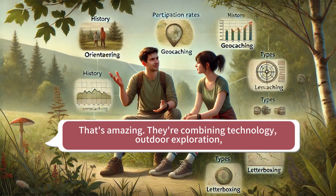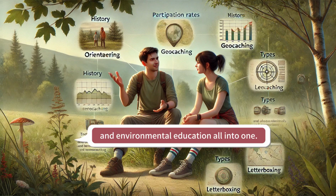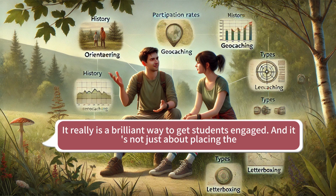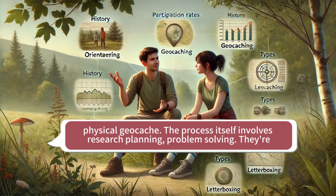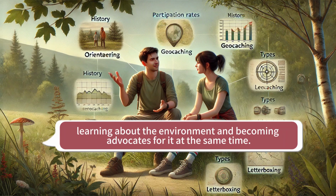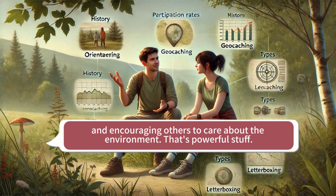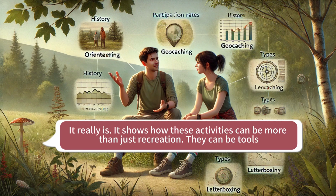They're combining technology, outdoor exploration, and environmental education all into one. It really is a brilliant way to get students engaged. And it's not just about placing the physical geocache. The process itself involves research, planning, problem solving. They're learning about the environment and becoming advocates for it at the same time. So they're not just absorbing information, they're actively sharing that knowledge and encouraging others to care about the environment. That's powerful stuff. It really is.